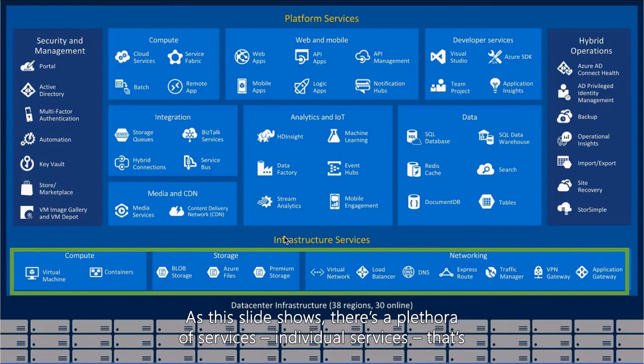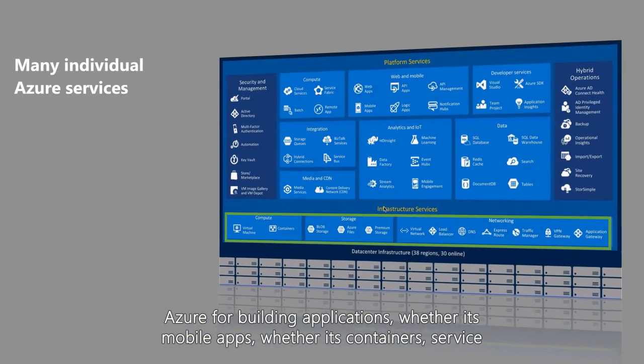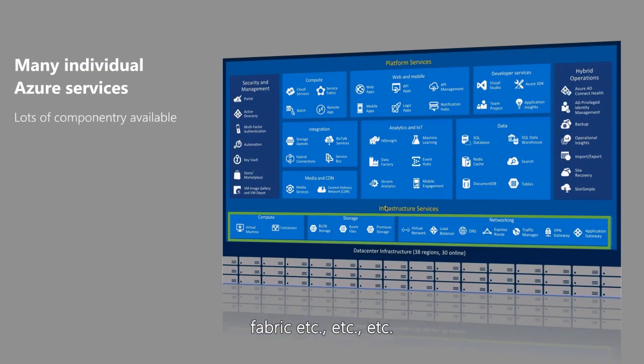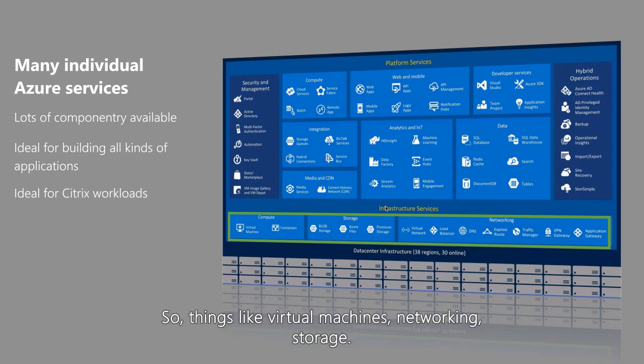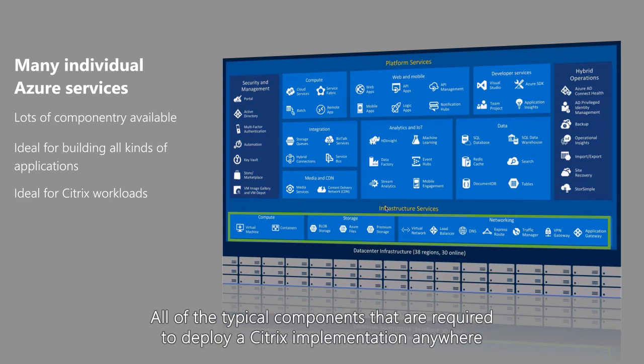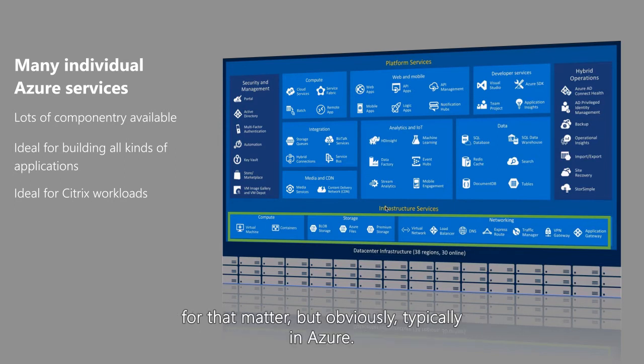Now as this slide shows, there's a plethora of individual services available from Azure. The point of this slide is just to show that there's so much componentry available inside of Azure for building applications, whether it's mobile apps, whether it's containers, service fabric, etc. In terms of Citrix workloads on Azure, we're going to be looking at the infrastructure services. So things like virtual machines, networking, storage, all of the typical components that are required to deploy a Citrix implementation anywhere for that matter, but obviously typically in Azure.